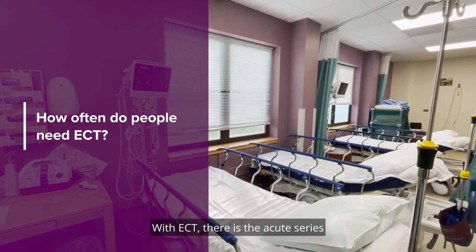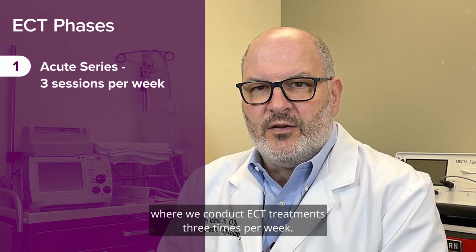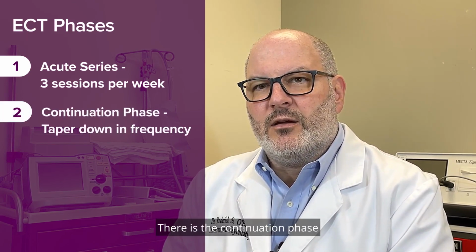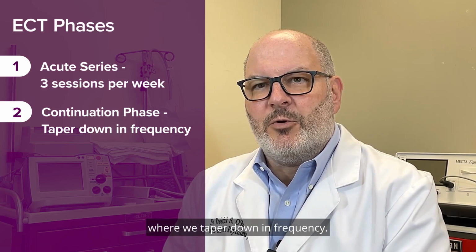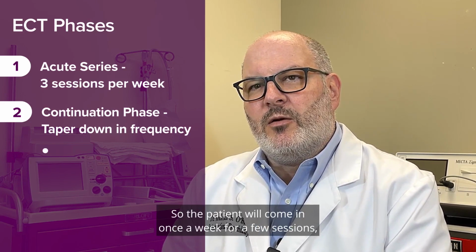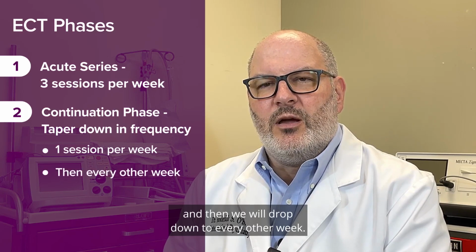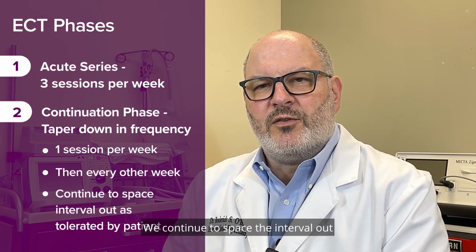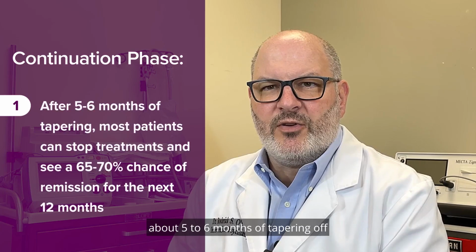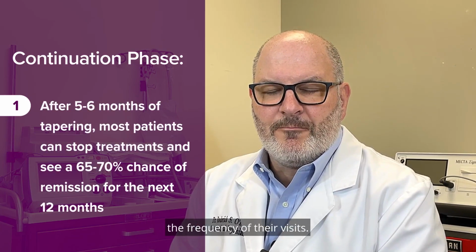With ECT, there is the acute series where we conduct ECT treatments 3 times per week. There is the continuation phase where we taper down in frequency. So the patient will come in once a week for a few sessions, and then we will drop down to every other week. We continue to space the interval out as tolerated by the patient, about 5 to 6 months of tapering off the frequency of their visits.